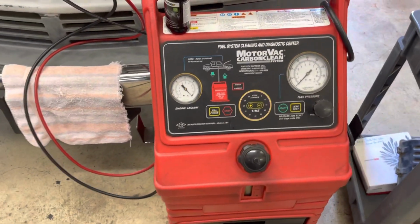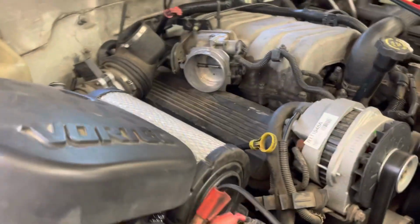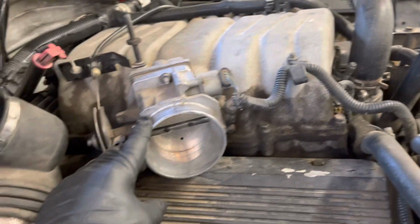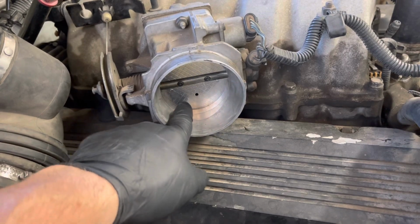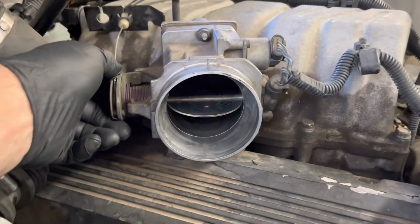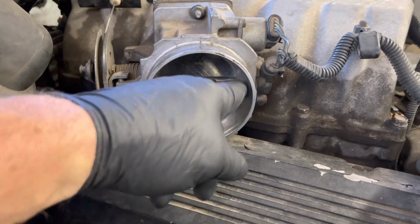And what I do too, the company that makes this recommends doing as part of the fuel injection service is taking off your throttle body boot and cleaning. For this huge V8 motor, large motor, all the air goes to this tiny little throttle body. So the cleaner you can get this, I've done a brush and cleaned it, it's spotless. When you accelerate, this throttle opens up and all the air goes through this throttle body. So the cleaner this is, the better.